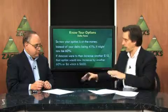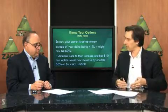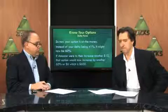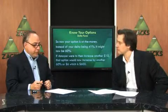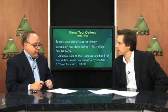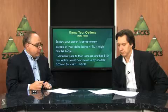So as the price goes up and as your option becomes more in the money, your delta will continue to increase until it gets as large as 100%. Likewise, as the stock goes down and your option becomes more out of the money, your delta will decrease. So the delta you refer to actually helps investors or traders determine which option is the best one to buy based on what their outlook is for the stock.